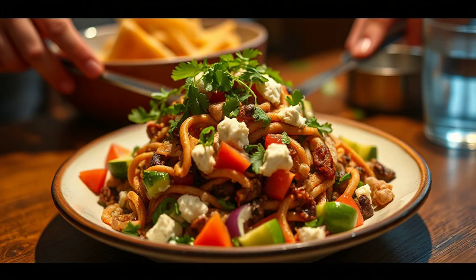Recipe 18. Keto Cheeseburger Salad. Last but not least, a keto cheeseburger salad that captures everything you love about a burger. This is a fantastic work lunch because it's quick to assemble and keeps well in the fridge. Start with a bed of iceberg or romaine lettuce, then add a cooked ground beef patty broken into pieces.